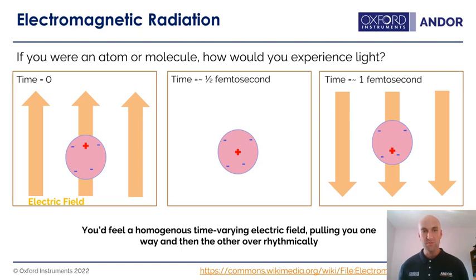You're sitting there, and the electric field is going up, and you get shaken up. Your positives go in one direction, your negatives go in the other direction. So you're getting squeezed, you're getting polarized. Then half a femtosecond later, or whatever the frequency is, the electric field is at a minimum.